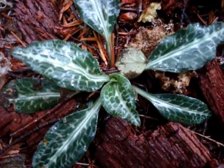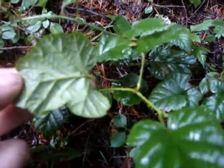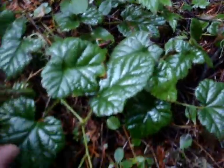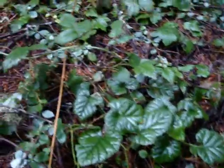What is it? Rattlesnake plantain. I just don't see it very often. I've only seen it 2 or 3 times in many years. And it's all through this little, it's called a shiny leaf bramble. It's kind of a sensitive species.